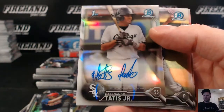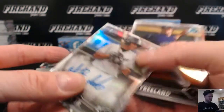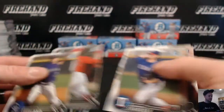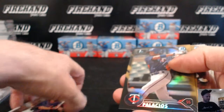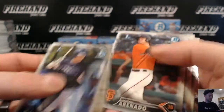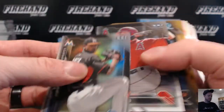Fernando Tatis Jr., refractor auto to $4.99. Lombok and the White Sox. When Fernando Tatis hit grand slams in back-to-back at-bats once, might have been against the Dodgers. Was it back-to-back at-bats? I know for sure it was in the same game, but I think it might have been back-to-back at-bats. Who knows for sure?